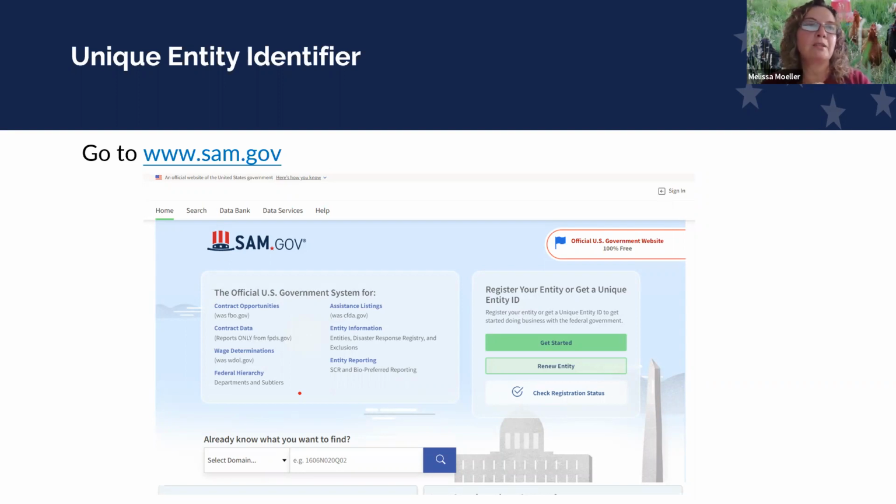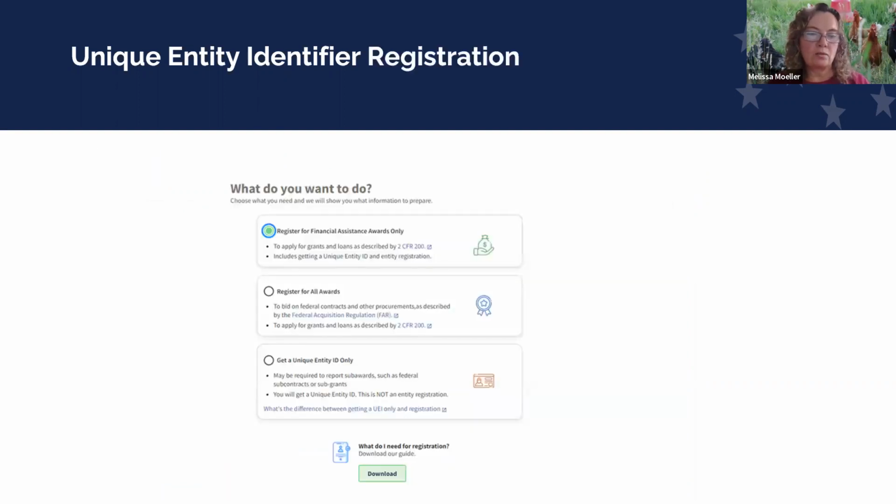Go to www.sam.gov and go through the get started process. It's going to have you put in your information, your name, address, your business, and then have you do some verification that you are really who you say you are and that you are properly licensed. When you go there, the first thing to do would be to do get started. And then the next thing that's really important is to check that first box. You want to register for financial assistance awards only.